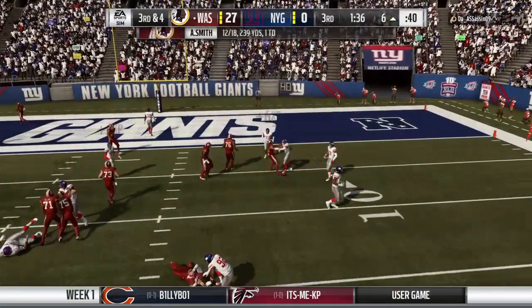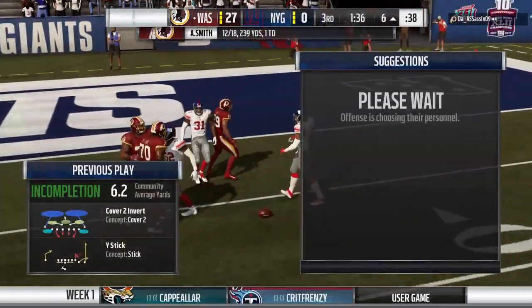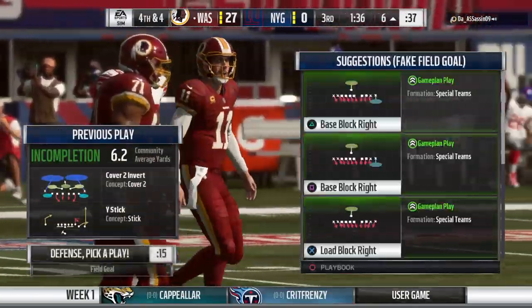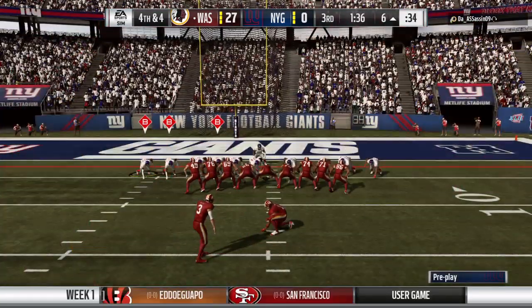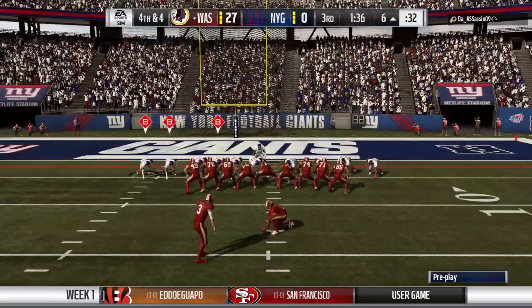And this is going to be incomplete. I'm not sure we could spot any tendency here on this 3rd down. They could have run it or passed it. Either one was available. They chose to try and get it through the air, but it wasn't successful.